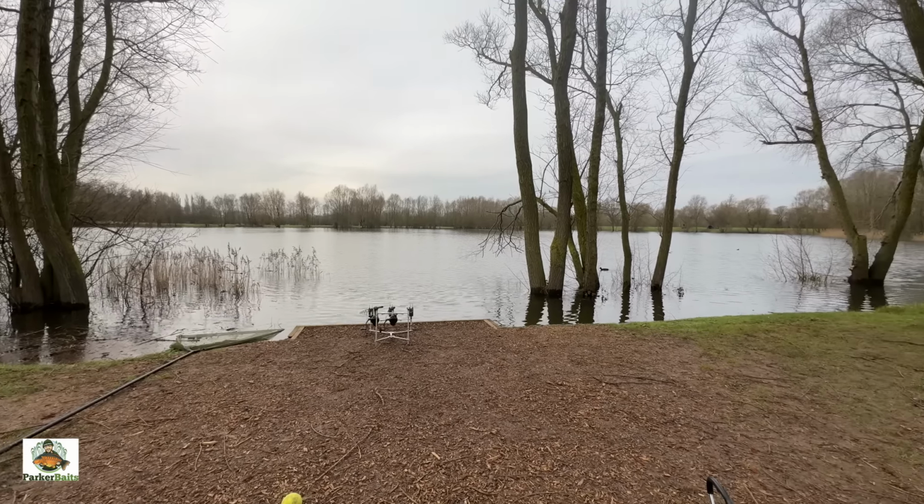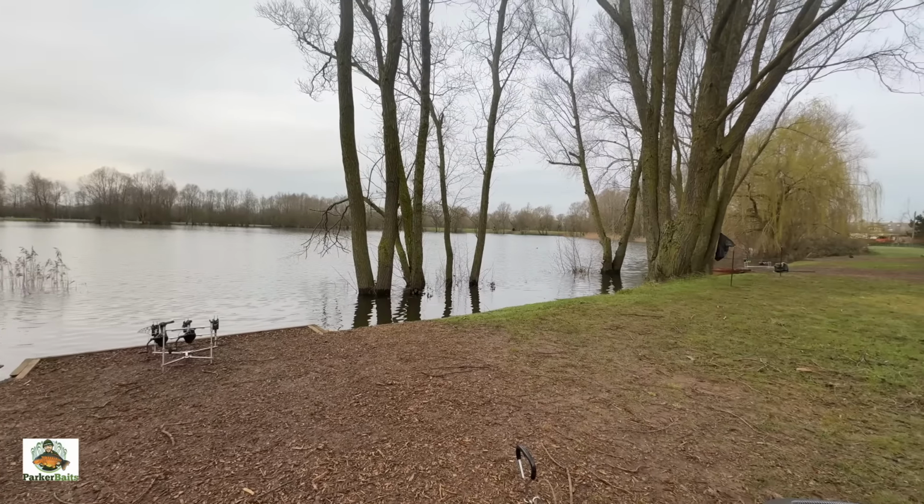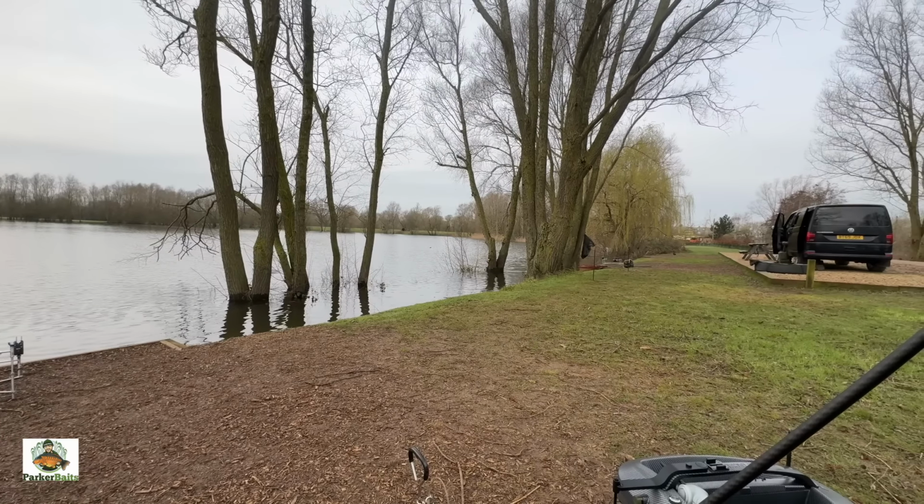I'll quickly spin you around now and show you where Andy's fishing. There he is. I can't even see him actually. That's his van. He's got his nice bed set up in the van, so he's nice and comfortable there.